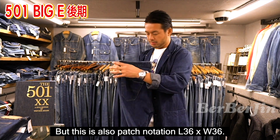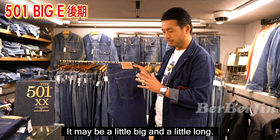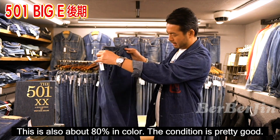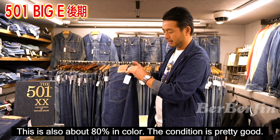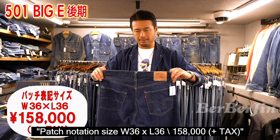But this is also patch notation 36 by 36. It may be a little big and a little long. This is also around 80% in color. The condition is pretty good. They're around 158,000 yen plus tax.